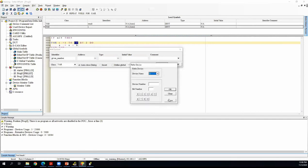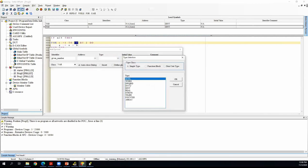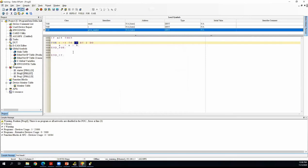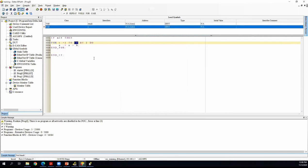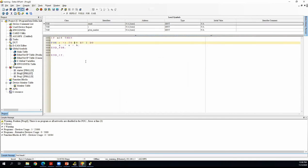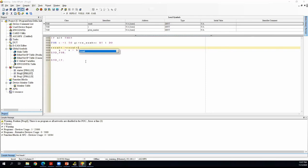Okay, so no need to address, but the type is double integer. Okay, so till the given number, increase I by 1. And the solution will be result, right? Result will equal result multiplied by I.